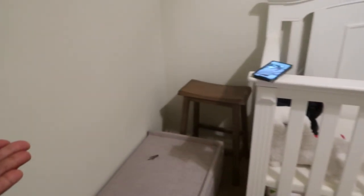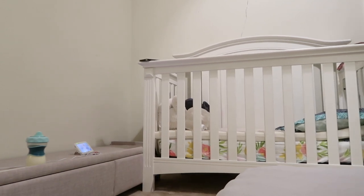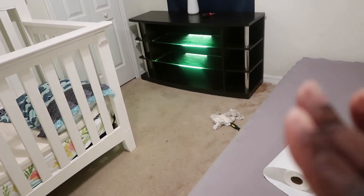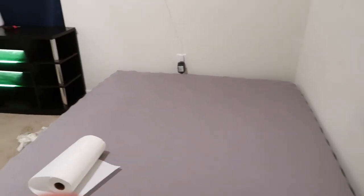But I'm thinking that I'm going to scoop this over to not encourage her to come in this corner. Might end up encouraging her to be over here. I really hope not. I really hope not. But let's see how that goes. We'll see if this works out. Hopefully she'd be a good girl and just lay in her bed. But the likelihood is not likely.